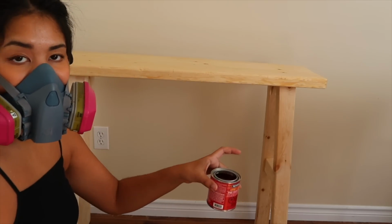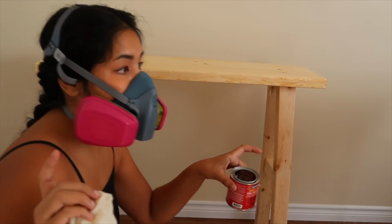The pan of this literally says, especially good for use on pine.